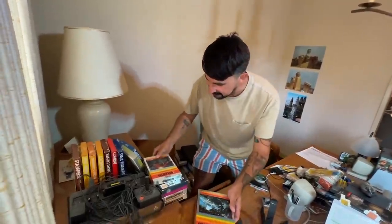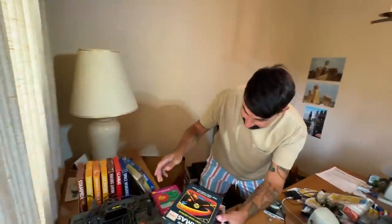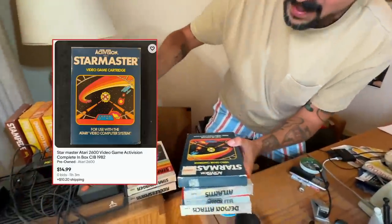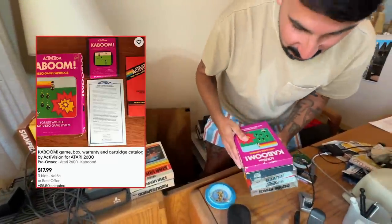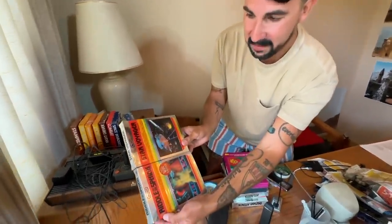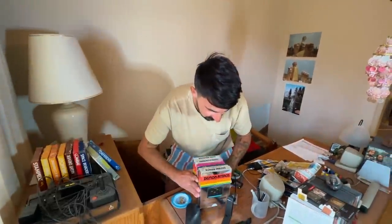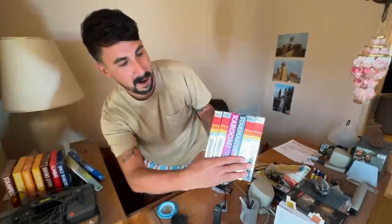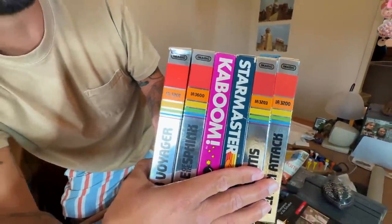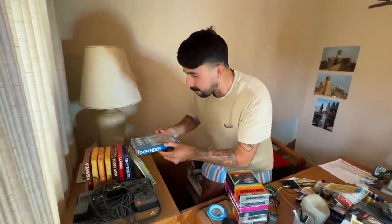Very clean. Demon Attack, Atlantis, Star Master, Ricky, Kaboom. Oh, I love Kaboom. Ricky does love Kaboom. I love Frogger. Look at that one. That is great. We'll get Frogger. Riddle of the Sphinx, Star Voyager. But again, for it to be this dusty, look at the boxes. Look at the end of how clean they are. Super clean. That's as clean as it gets. Those are some sick boxes with the chrome look.